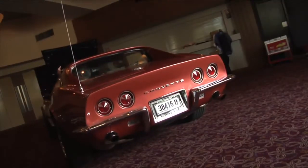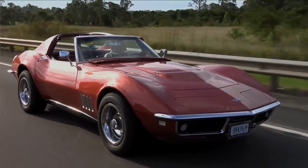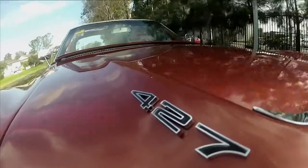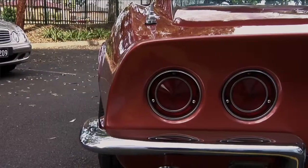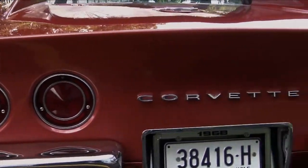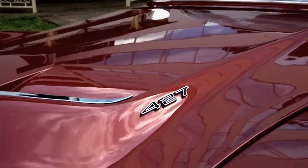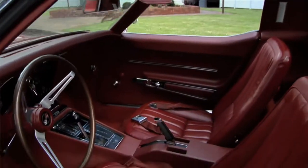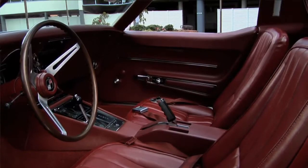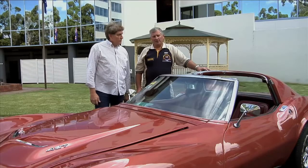Just check this beast out. This is one of my favorite cars, mate. Tell us about this car. This is a 1968 Tri-Power big block, big bumper, which was originally imported from Denver, Colorado, approximately 3 years ago. The vehicle was partly restored, and over the first 18 months I ended up restoring it and completing the job.